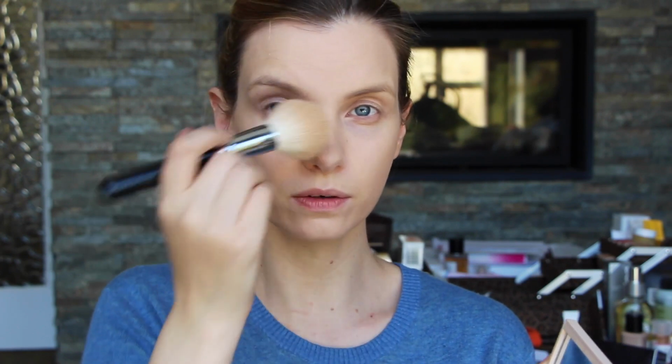And then just a very light dusting over the T-zone with the new Nude Finish Illuminating Powder from Bobbi Brown. I don't really get oily these days, but just keeping that nice, and it's like matte but glowy, if that makes any sense. The finish is matte, so you can't see any oil on the surface or anything, but it gives this radiance. So finished off with that.